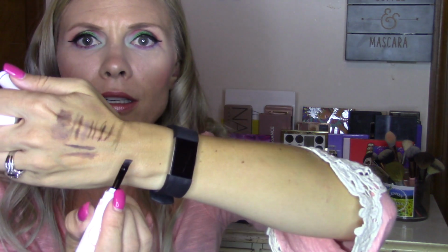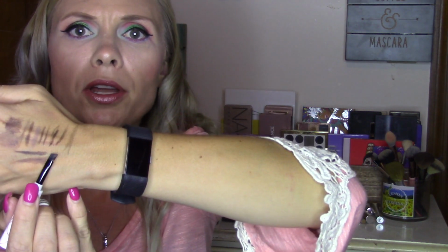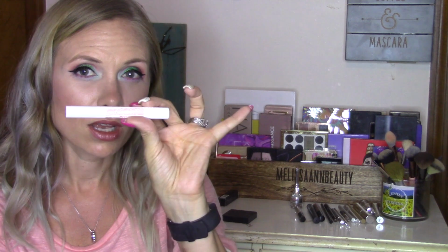The color that it is thick is too dark for me. So you can see here how dark that is. It is the top one going this way. So it's this one right here. So I really have to have a light hand, and I can't have a lot of product on it, but when I do have a light hand and not a lot of product, I really like it. It's very creamy, so it applies more naturally. It helps to give you that defined look that you might want. So I do like that.